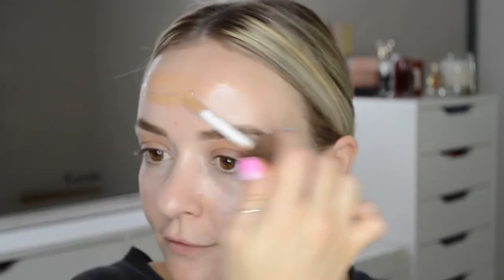Everyone's probably sick of hearing about this, but it really is that good. I've told all my friends, you have to get it. I don't love that you reuse this little applicator, so it wouldn't be good if you were a working makeup artist or anything. And I'm just blending that around with my JH03.